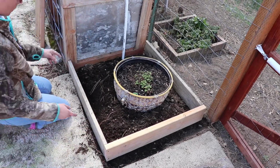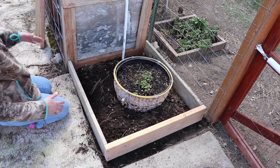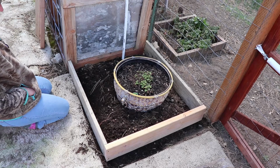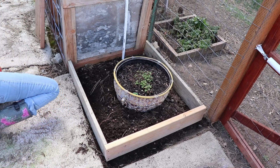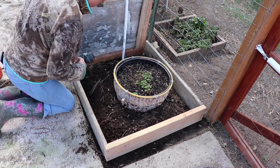And then I'm just going to do 2 little toe tacks on each one just to keep that board from moving. Do a little backfilling and get a couple of my roses planted.